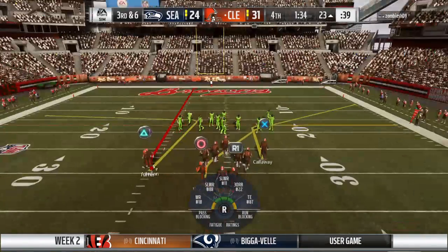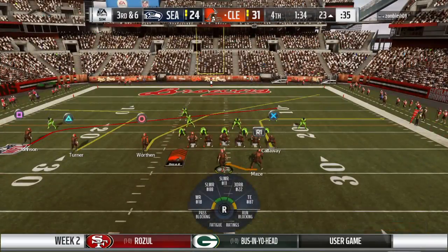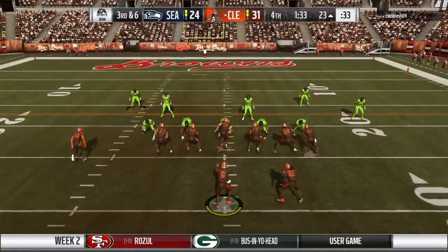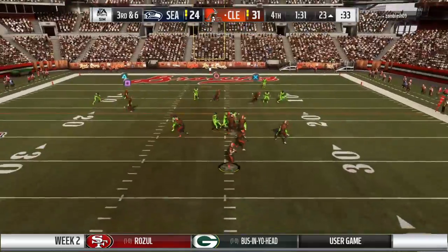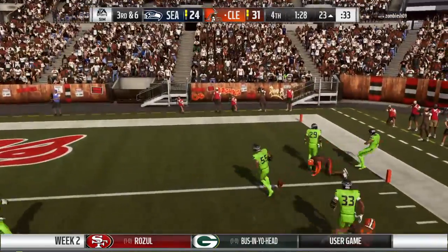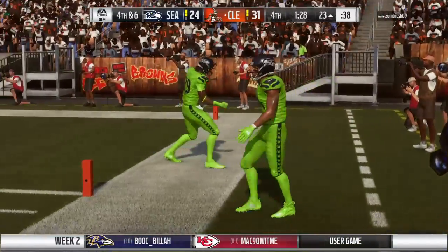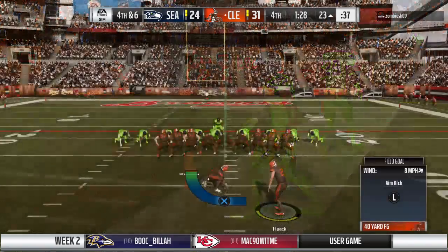The Browns on 3rd down. They've converted 5 times in their many chances thus far. This will be 3rd and 6. Here's Mayfield. He dropped it. Couldn't hang on in the end zone. So no 6 points, incomplete.